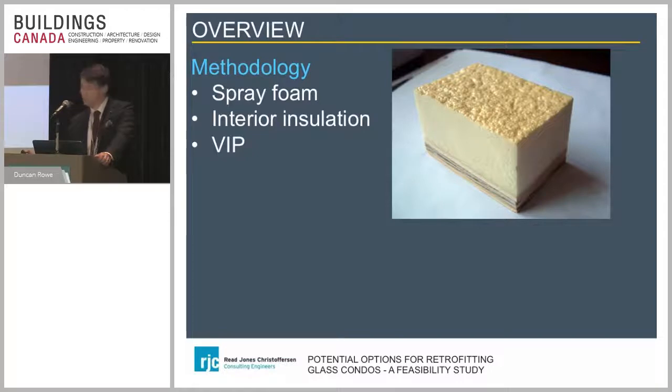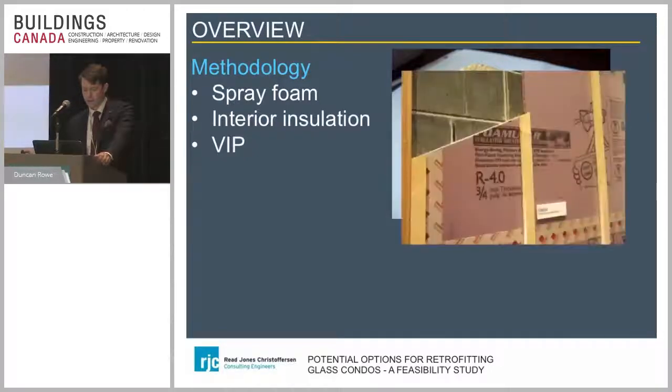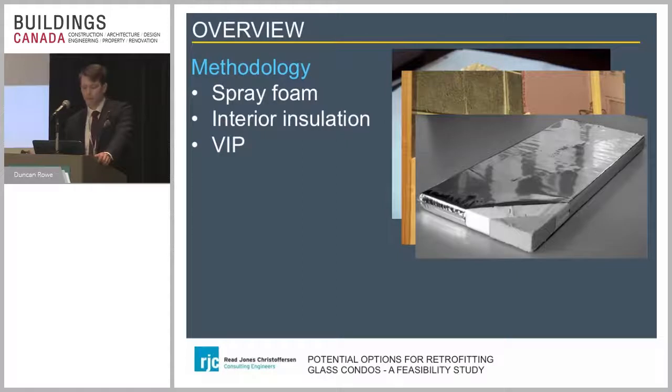So there's the spray foam block, exterior or interior insulation, so that's the pink extruded board. And then we have the VIP panel.